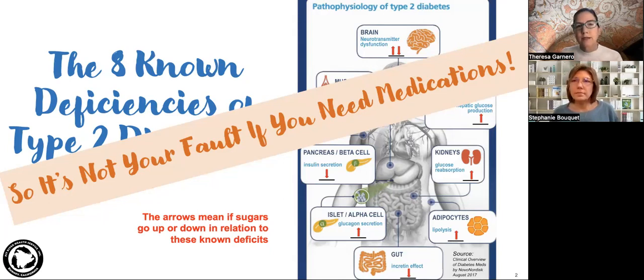And I like to compare this to other endocrine type issues, specifically thyroid, right? If your thyroid is having trouble, you take a hormone for it. Do you beat yourself up about it? Like, oh, it's my fault and now I have to take a hormone. No, it's a hormone. If your ovaries are on the fritz and you need a hormone to help nudge them along, then it's not your fault. Okay. So, Stephanie, I know I've been blabbing here. Do you have any comments?